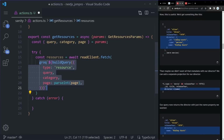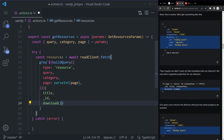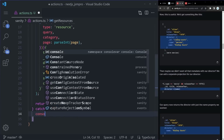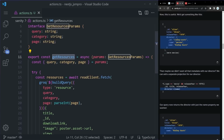So this simplified our life significantly, and now the only thing we have to do is say what we want to get back once all that filtering is done. We want to get back the title, the underscore ID, the download link. We also want to get an image back, but in the following format: poster.asset is going to be a URL. We want to get back the number of views, the slug, as well as the category. And finally, we want to return resources. Finally, in the catch, we can do console.log and simply console log the error. But now we have a function called getResources, or an action that we can call within our application.